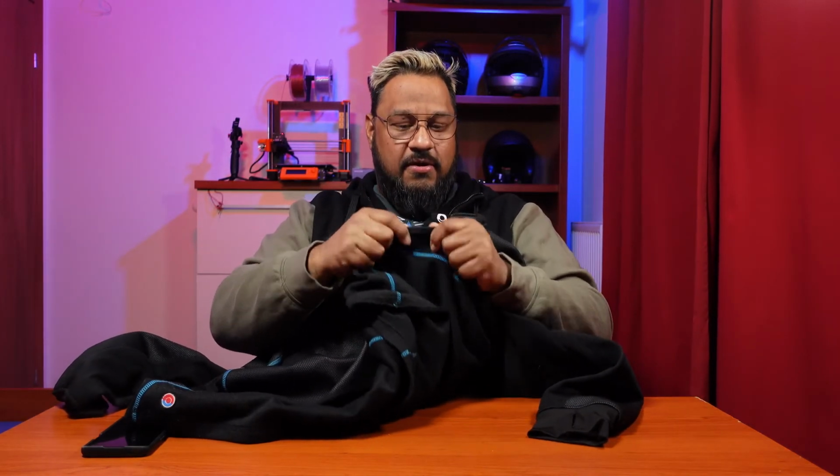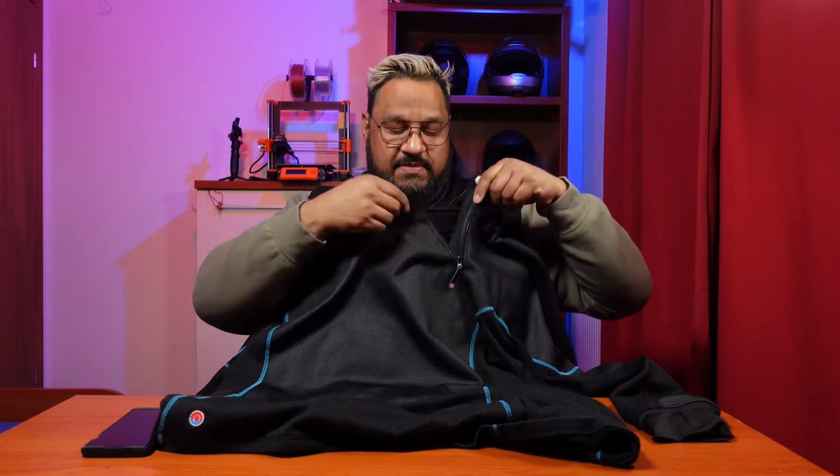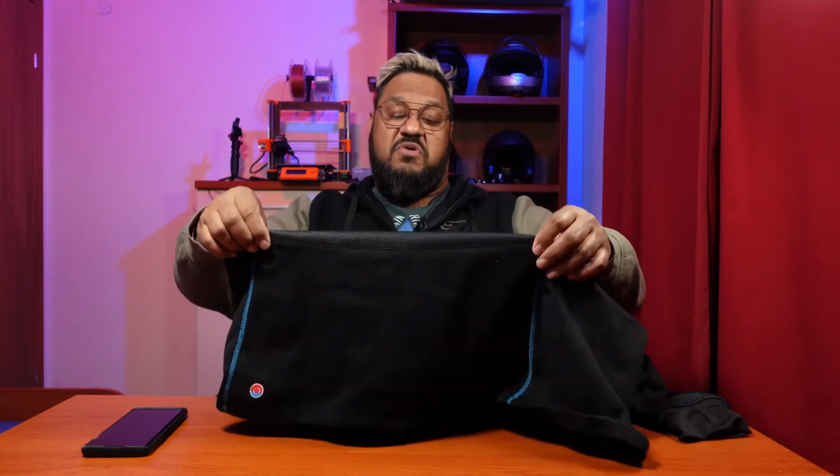Now this is their original Freeze Outs, and it's the same concept. It's a slightly thicker fleece type material, and it's again going to give you some thermal properties of helping you keep warm. But the entire front of this shirt zips up from the shoulder up to the neck, so it makes it easy to put it on and then snug it up tight to your neck, all the way down to about your waist, maybe just around your belly button area.